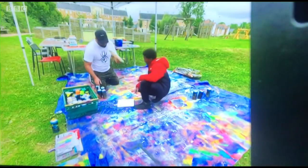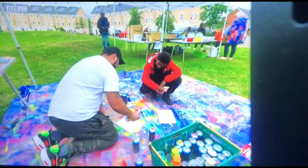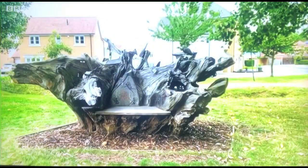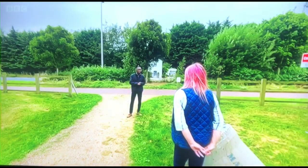Right, so what you want to do... And today, Mark has been leading a workshop with youngsters from the community, giving them a tip or two on how to spray paint. Beyond this section, take a look at this. It's been carved by an artist, making it part of the community's furniture, all of which has been organised by a local art group. It's nice to be able to offer something to people.